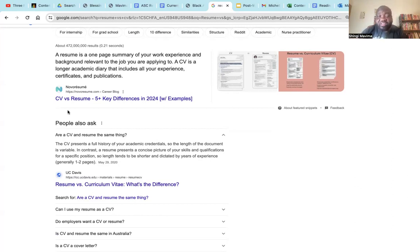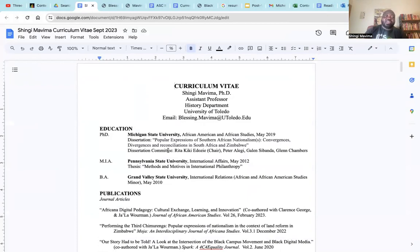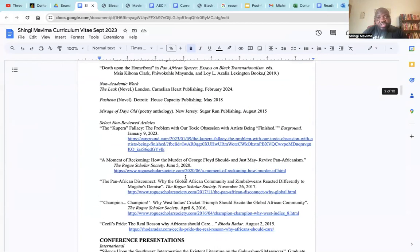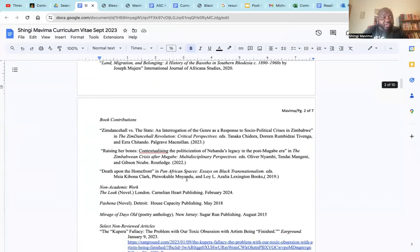So let me quickly show you an example of my CV, right? My curriculum vitae. Curriculum vitae literally means, in Latin, your academic life. I think this might be my most recent one, but it's all good. So you can see here, curriculum vitae, it goes on for pages on end, because I'm listing my degrees, everything I've published, not even everything I've published.